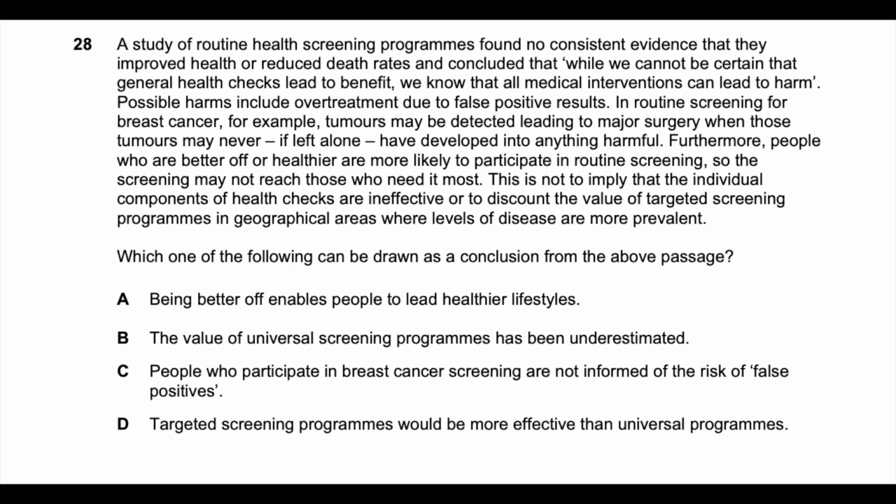Question 28. A study of routine health screening programs found no consistent evidence that they improved health or reduced death rates and concluded that, while we cannot be certain that general health checks lead to benefit, we know that all medical interventions can lead to harm. Possible harms include overtreatment due to false positive results. In routine screening for breast cancer, for example, tumors may be detected leading to major surgery when those tumors may never, if left alone, have developed into anything harmful.